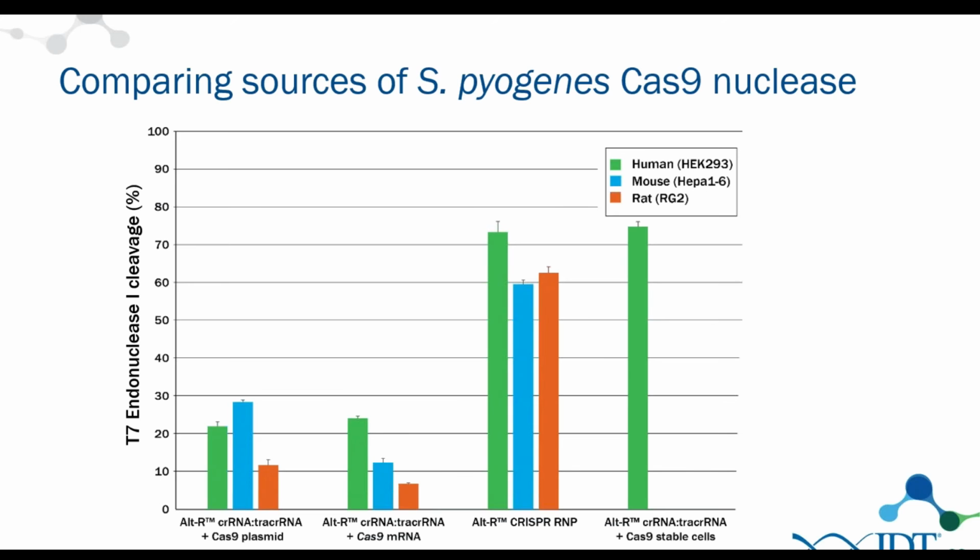But what you see is that the potency and the efficiency using the RNP complex comes very, very close to the best case scenario. So how is that explained, that when you use plasmid or mRNA, the efficiency actually drops drastically? This is partially due to transfection efficiency, but it's also due to the efficiency of the process in itself.